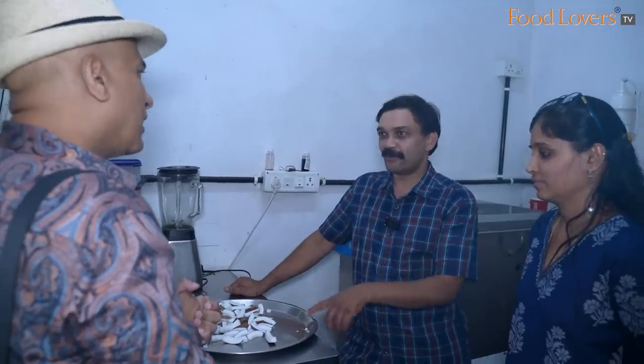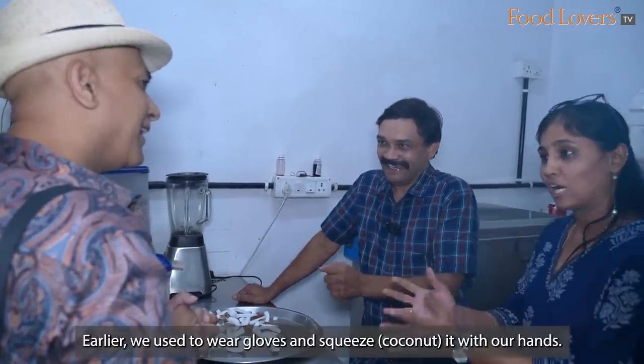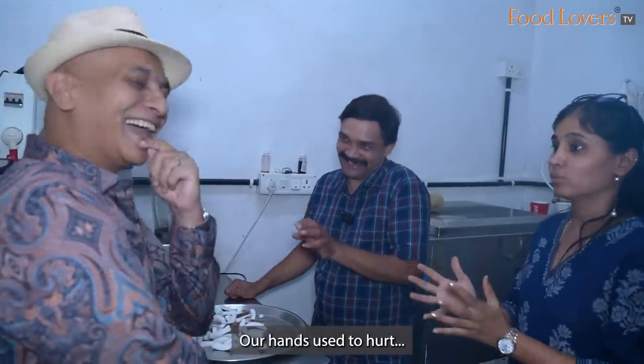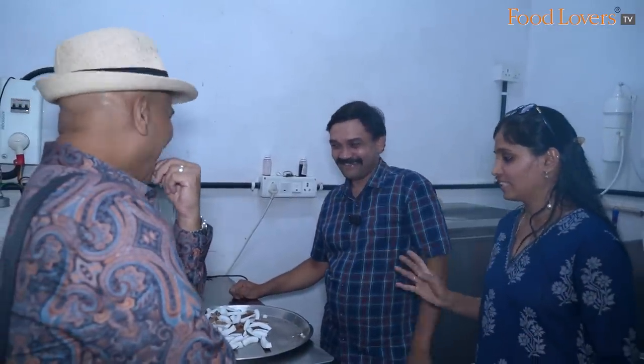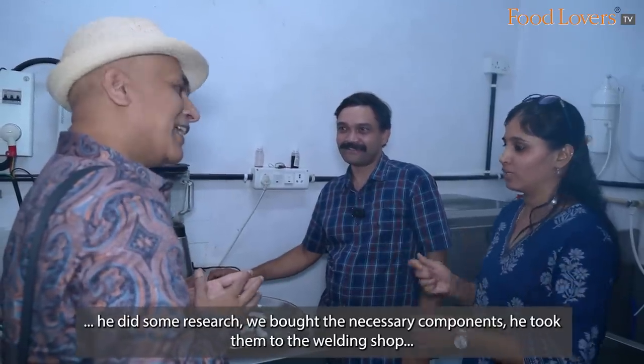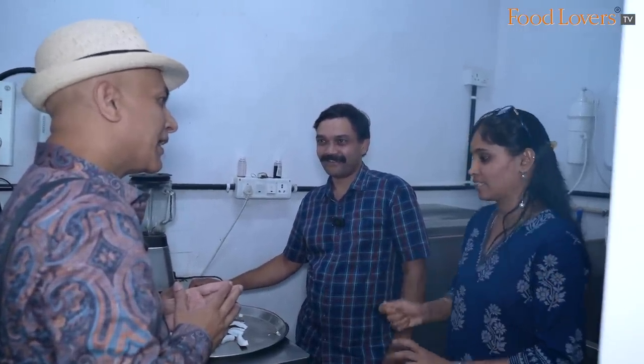It is now ground. I made a machine for it to squeeze out the milk. We bought some of what we needed, took it to a welding shop, and he made one small machine. So now you can extract easily.